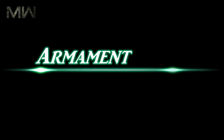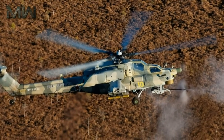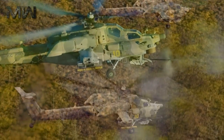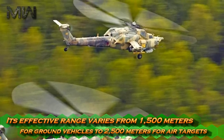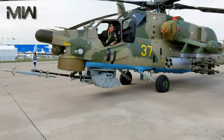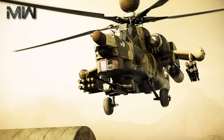Armament. The Mi-28 is equipped with a chin-mounted 30mm Shipunov 2A42 autocannon. The cannon is select fire and has a dual feed, which allows for a cyclic rate of fire between 200 rounds per minute to 550 rounds per minute. Its effective range varies from 1,500 meters for ground vehicles to 2,500 meters for air targets. Rounds from high-explosive incendiary to armor-piercing discarding sabot can be used. Stated penetration for the 3UBR8 is 25mm of RHA at 1,500 meters.